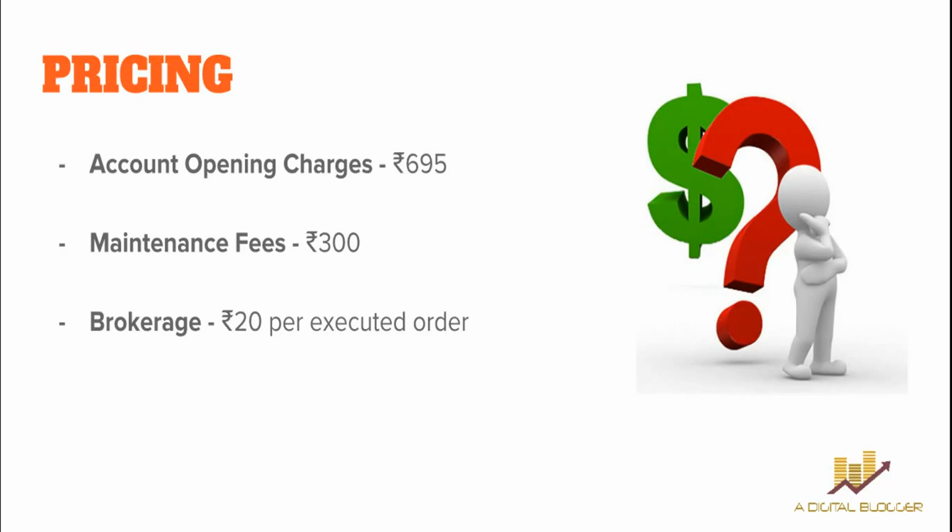Brokerage stands at 20 rupees per executed order. It does not really matter how much you trade, or what is the number of trades you're placing in the stock market. The maximum brokerage you need to shell out for a particular executed order is 20 rupees, which is reasonable.